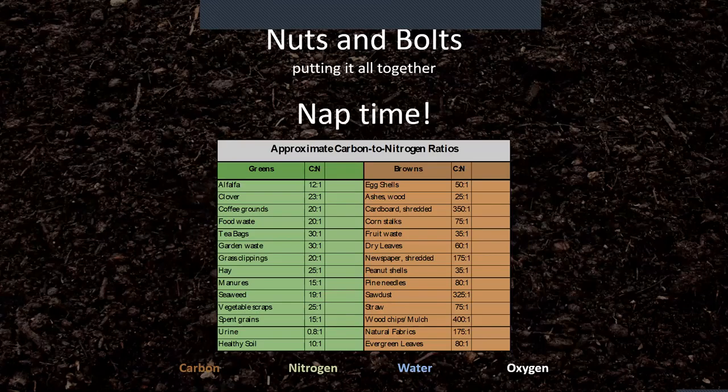I have another extremely biased table for you all. So the greens, when we talk about composting, typically everybody talks about greens and browns, and we're mixing these relative greens and browns. You add a little bit of greens and you add some browns, and then hot compost happens. Well, how much greens and how much browns do you add to get this hot composting to happen? Well, you have to look at the chart. And then the chart is filled with all of these numbers and ratios. And then you get to do a lot of math.